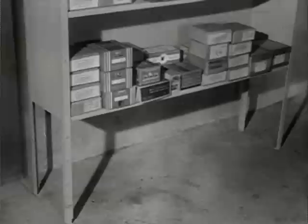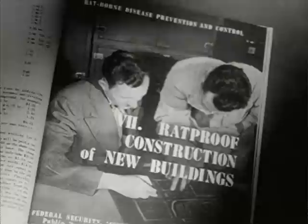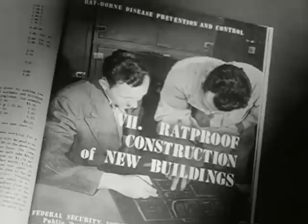Rat-proof construction eliminates most of the interior harborage found in usual construction. There are solid basement floors and no double floors or ceilings. No opening is left around service pipes where they pass through walls. There are no double walls. There are no enclosed spaces in stairwells, nor boxed-in spaces in or under shelving. These are but a few of the features recommended by revised building codes aimed at the rat-proof construction of buildings. Buildings so constructed can be kept rat-free with a minimum of labor and expense.